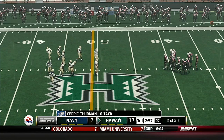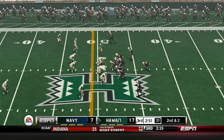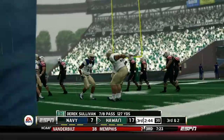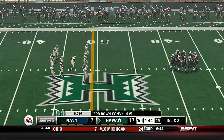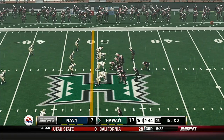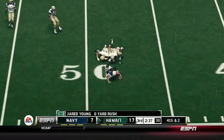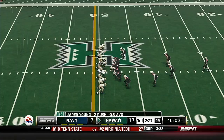It's 2nd down, and they're about 2 yards away from the sticks. And he throws it away. Bounces off a would-be tackler. Now he pitches it, and they're not going to get it. Great stop. No gain. That'll make it fourth and two.